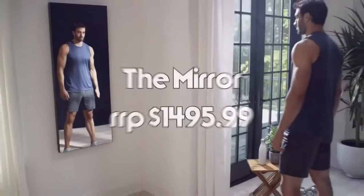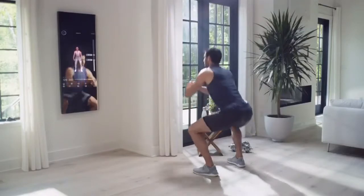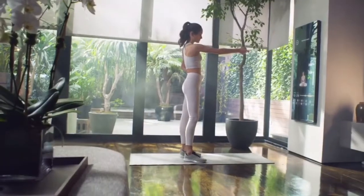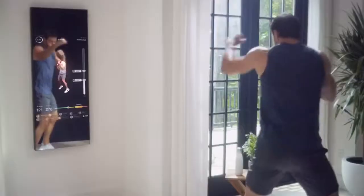When you look into the mirror, what do you see? A chance to grow stronger. An opportunity to push yourself. Room to beat your best. The mirror is a window to a fitness experience the world has never seen before.